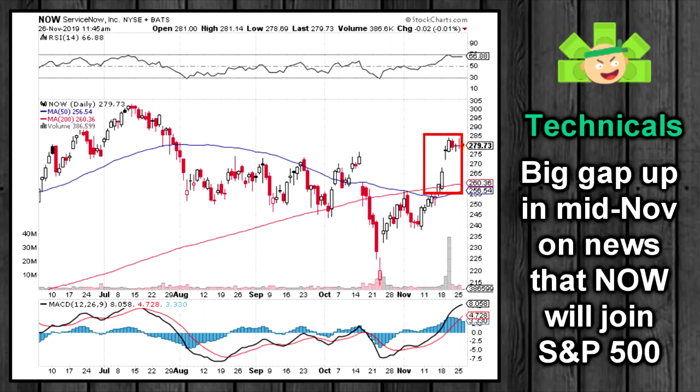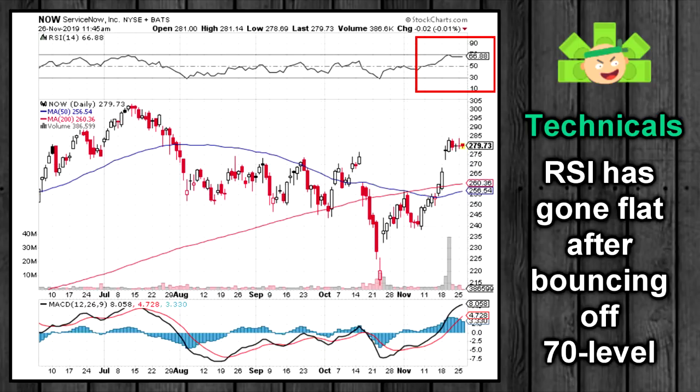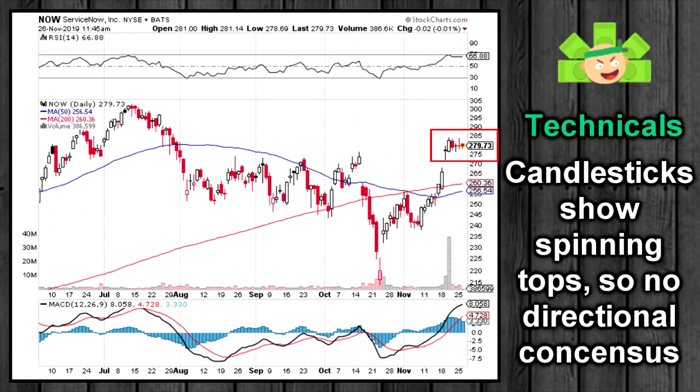The first thing to note is the big jump here in mid-November on news that Now will join the S&P 500. That feels like something that should sell off right away, but it's been a week, and that hasn't really happened. The RSI did bounce off overbought territory, but has since gone completely flat at around 66, so it's really not a clear signal. The candlesticks are showing spinning tops, which indicates that neither buyers nor sellers have the upper hand.